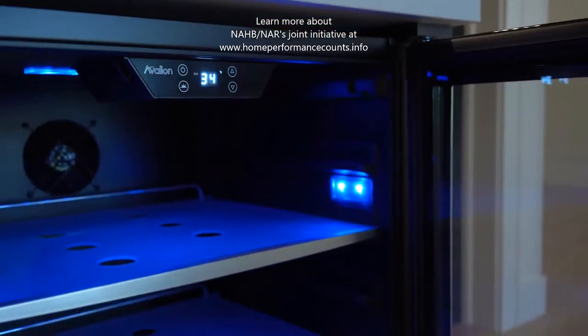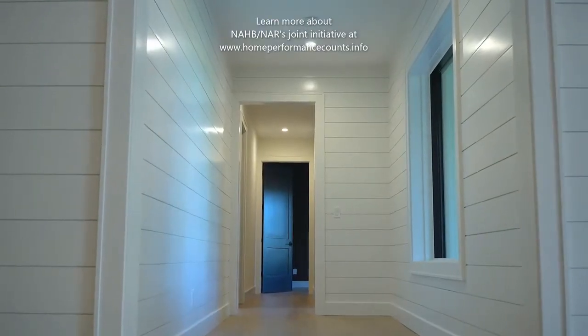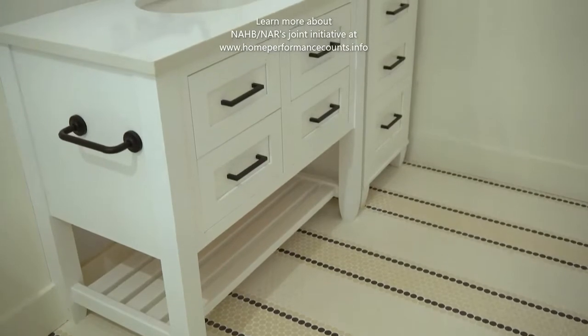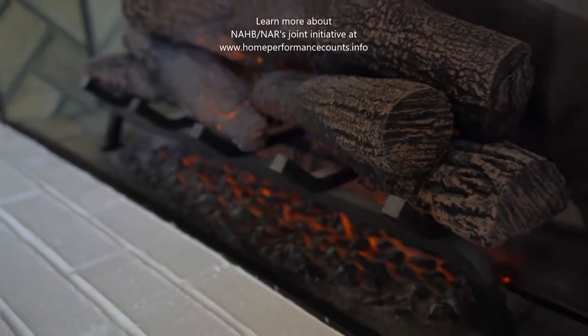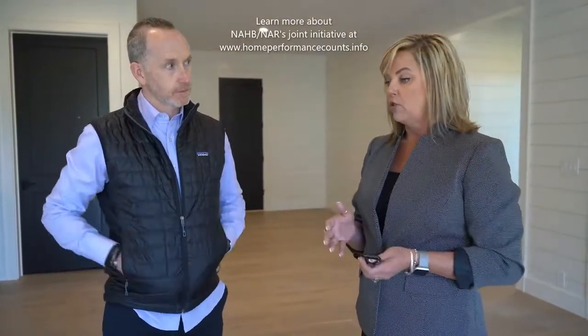We have another wing off to the other side that has two very gracious sized bedrooms and then a shared full bath. We also have another fireplace down here, but what I want to understand is these floors look extremely similar to the floors upstairs, but I bet you that they're not. Nope. And then can you talk to us about the structure down here?